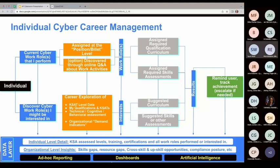How do I get to that kind of career exploration as an individual? A great way to do it isn't just by showing them positions open or position descriptions, but KSAT level data is really what starts to inform them. What does this individual do on a given day? Does that sound like a job that I want to do? And how qualified am I to do that job already?